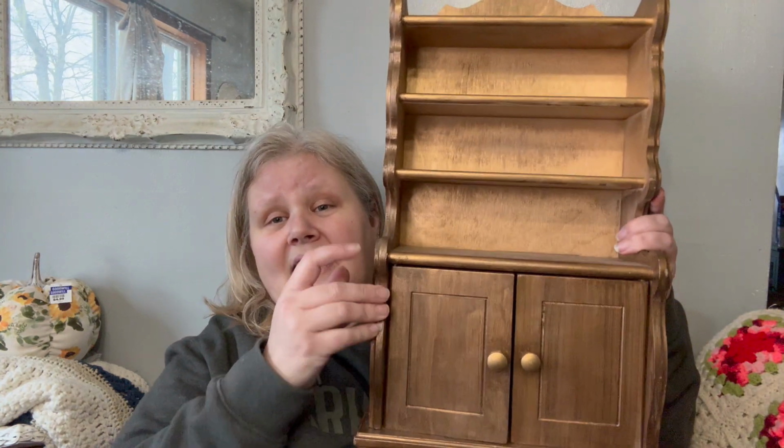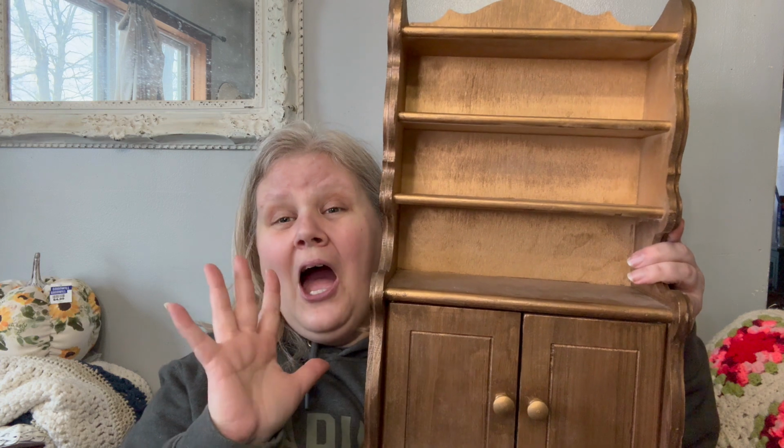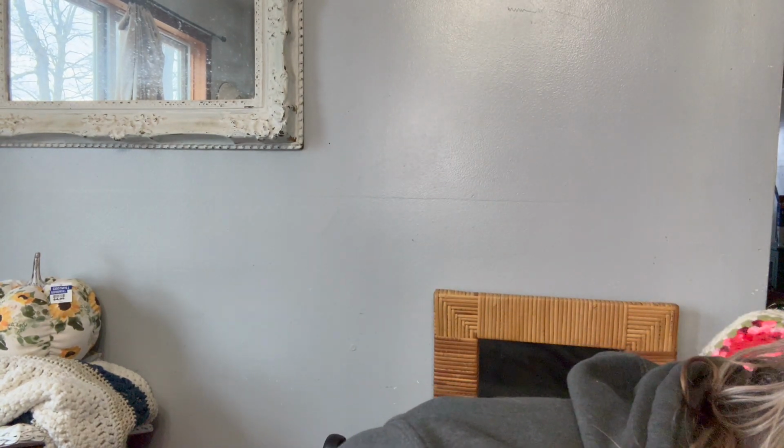There's a couple things that I got for fall that were like that this go round. But at those prices, you kind of have to. Now, how cute is this little mini hutch? I cannot wait to paint this up. I have ideas, but we'll have to wait and see if I can make them come to fruition. But I loved that. And the price was so good. I was very happy.